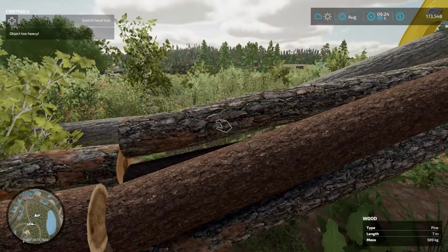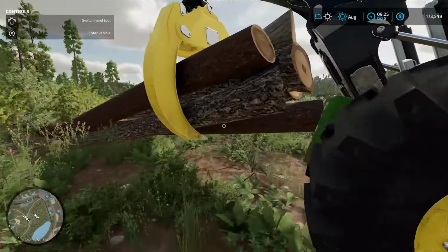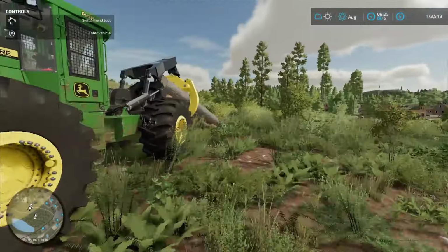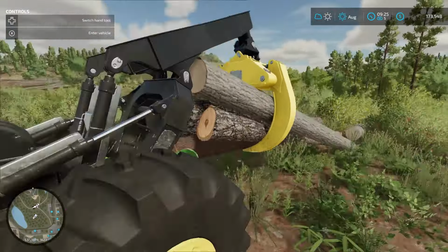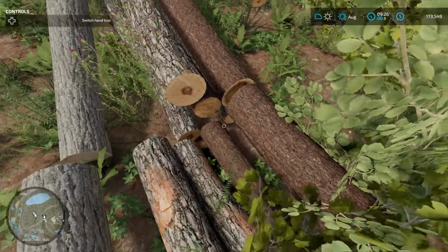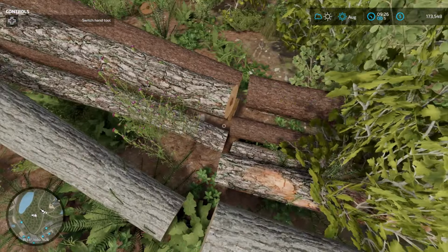So let's see, we got 7 meters for length, roughly. And how many logs we got on here? 7, it looks like. 2. Yeah, 3, I think 6 actually. 1, 2, 3, 4, 5. Did I miss one? No, 6. Okay, I can't count. Alright, let's go turn these in.